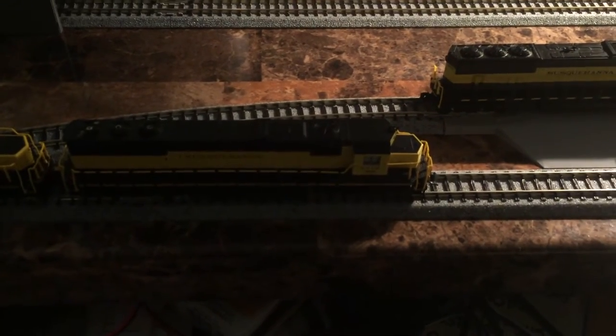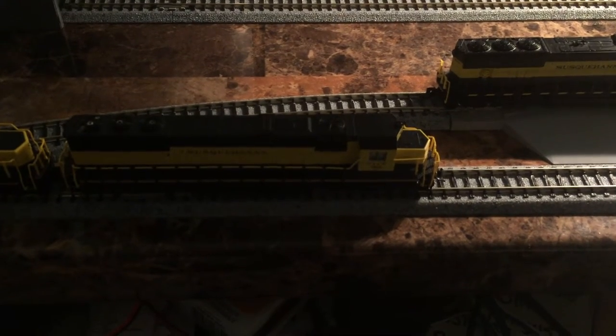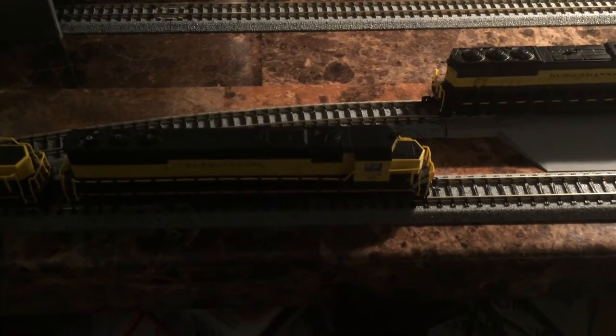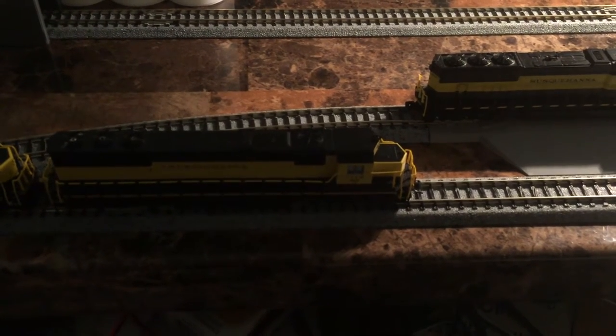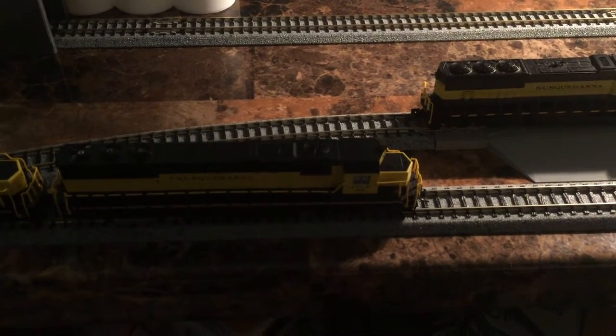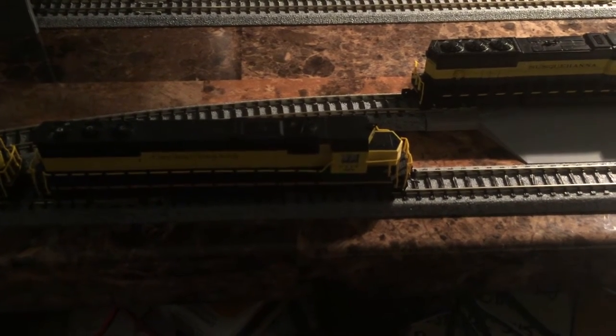SD60s. The SD60s are upgraded EMD GP40-2s. At the request of the railroads, they wanted a locomotive that had more power and a longer traveling distance. These locomotives were designed for long haul, heavy freight.